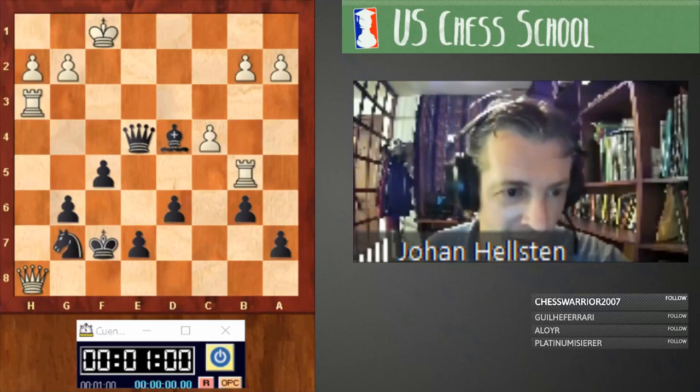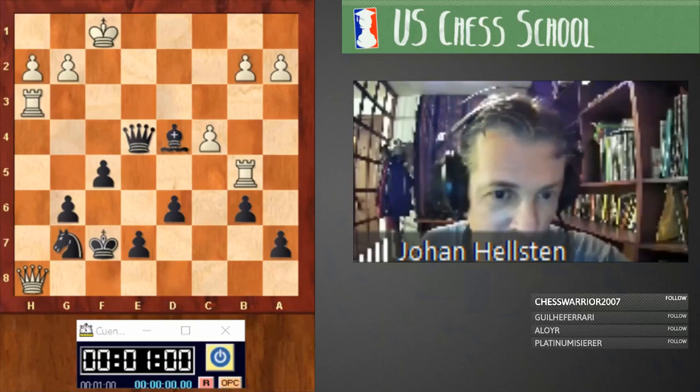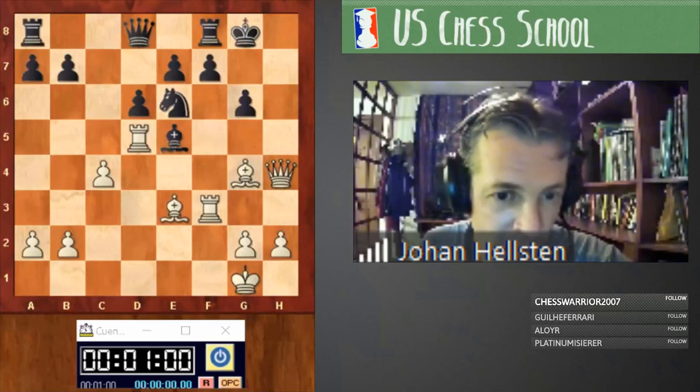So, what can I say? Extremely difficult to see all this during the game, right? Over the board. No wonder that Petrosyan failed here. He played bishop f6. This is already a losing mistake.